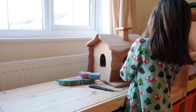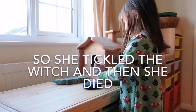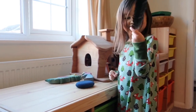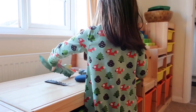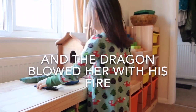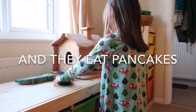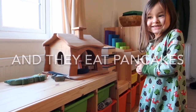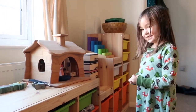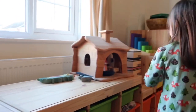You're going to tell me about what's happening in the story. You've got to use words too, right? So, she tickled the witch and then she died. Who tickled the witch? Me. Okay. So there was a giant Riley that came and tickled the witch? And they eat pancakes. And they ate pancakes. Is that how they celebrated that the witch was ding dong dead? Yeah. Okay, we've got a seventh item.